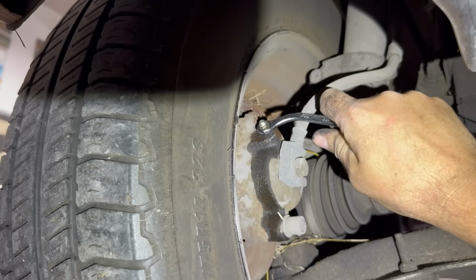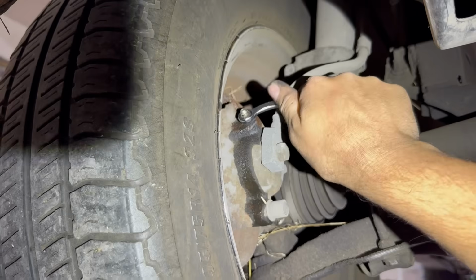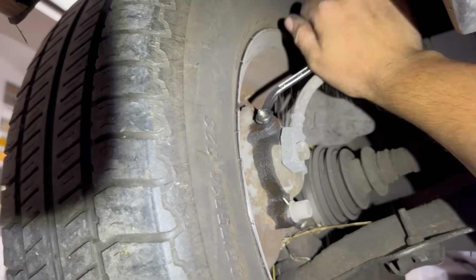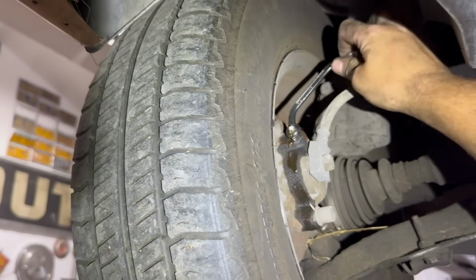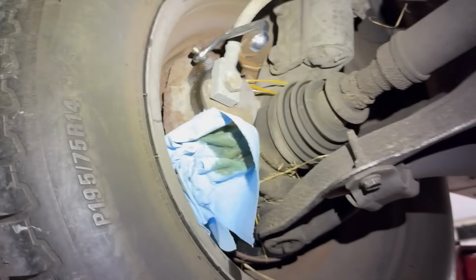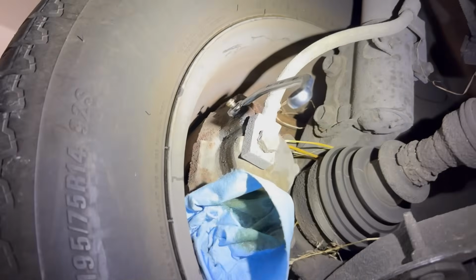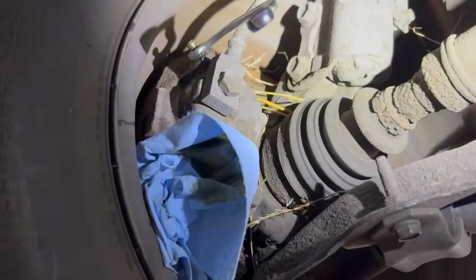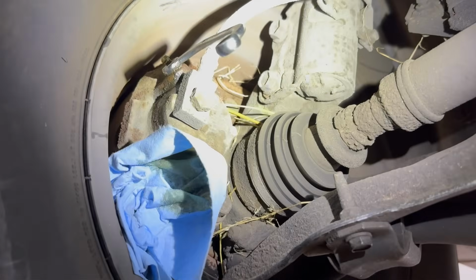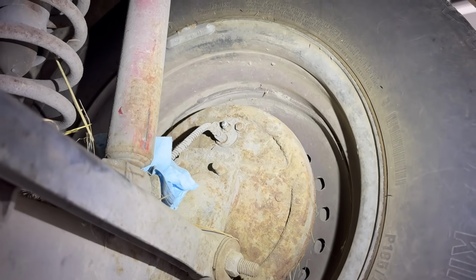I sprayed the bleeder over here on the passenger side caliper. Hopefully when I open this thing, we find a bunch of air. That would explain it. Let's see. Oh, no, it's full of fluid. Wow, yeah, not a bit of air. And actually, you can see the brake was doing something on one side, kind of. Also, the amount of fluid that came pouring out tells me this is not a line problem. So what's the deal?